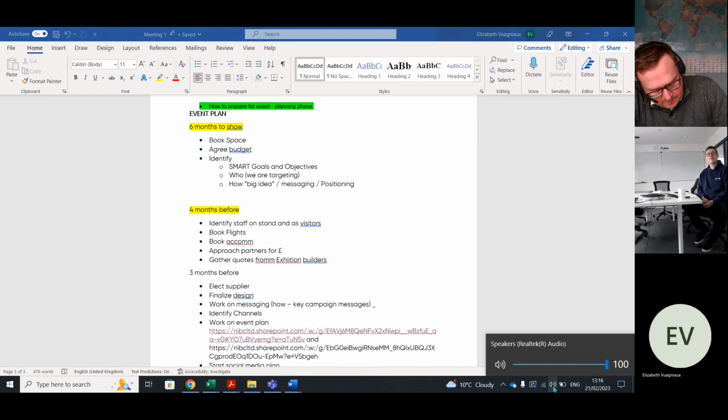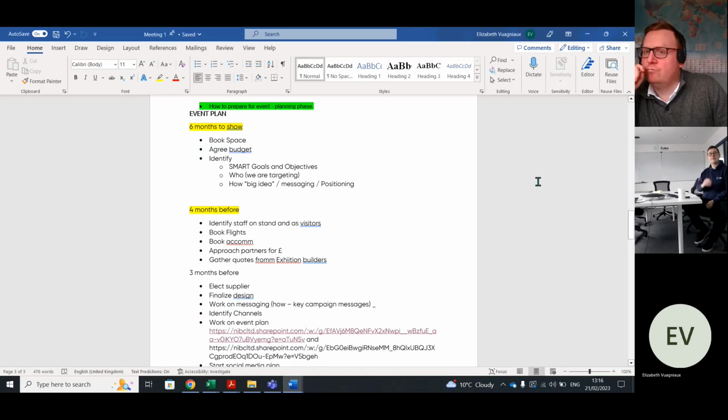Ziggy again, and this process we're just going to cover off is how to prepare for an event and sort of the planning phase for that. So Ziggy, if you want to just talk through there what you have.